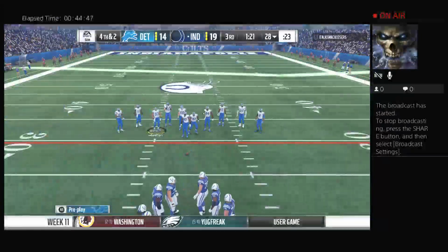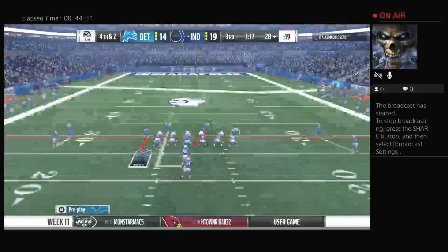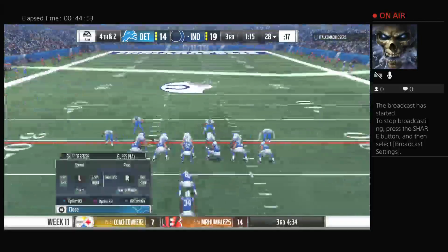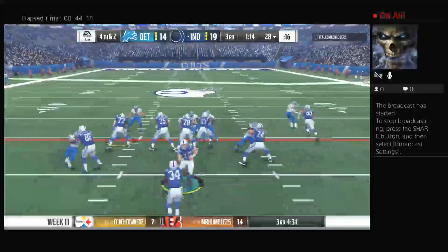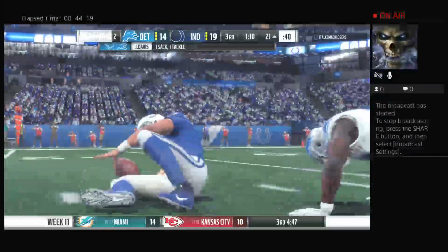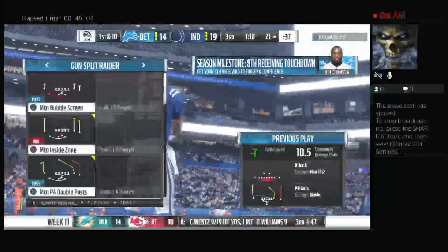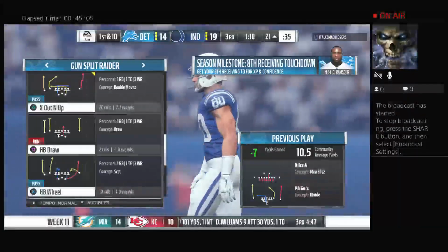And how about the call here? They need 2 yards in their own territory on 4th down, and they're going to go for it. Defense really showing respect to the deep ball here, playing off the receivers. Rush coming, and he's taken down. Jared Davis coming on the blitz. He gets him for a loss of 7.